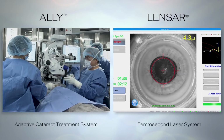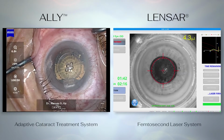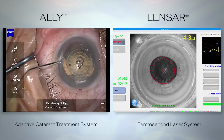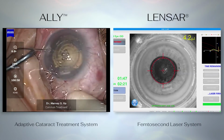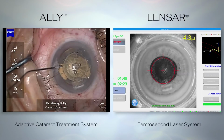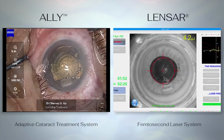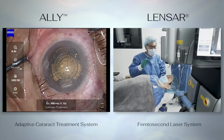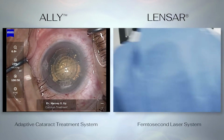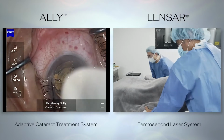So here we move out the laser head, and then we move in the surgical microscope. And for eyes with large palpebral fissures, we've already applied the lid speculum. So we just wash further with the betadine, and then we can proceed to open up the wounds. We found that the incisions made by the Ally are much easier to open, whether it's the paracentesis or the clear corneal incision.